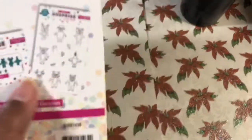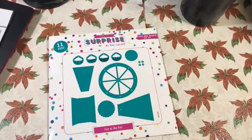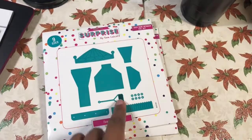They had these little animals, but I didn't like the animals, so I didn't get those. I thought they were weird looking. And then they had dies to go with it. So I just bought this one, the Ferris wheel. And then they have this one, which is a chair swing. It's a 3D one too, and then it's got the little swings here.